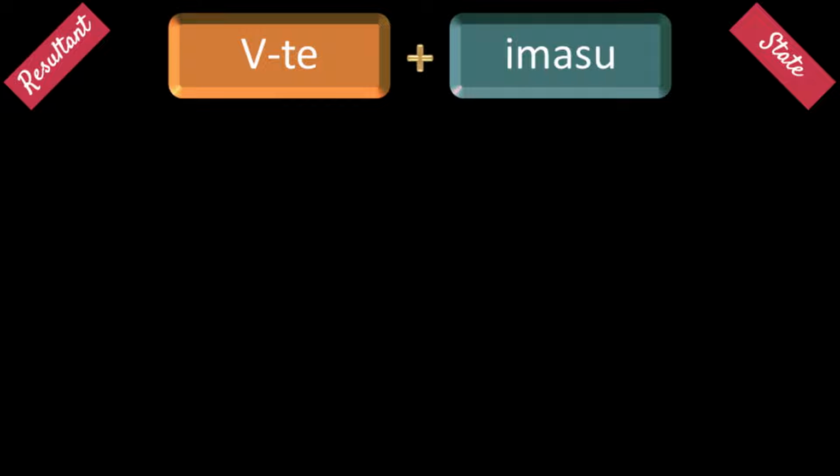Actually, the sentence pattern ending with te imasu is also used to express a certain state when the state resulting from a certain action still remains. Let me give you a few examples. Kekkon shimasu means to marry, and the action of getting married only lasts a moment, but the state of the person changes from single to married and remains like that. This resulting state of being married is shown by the te imasu pattern.